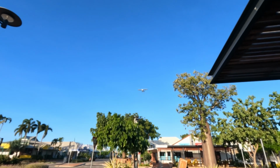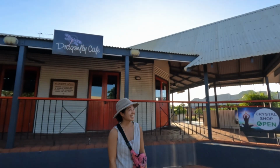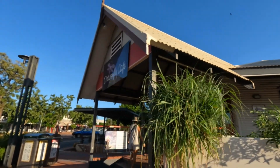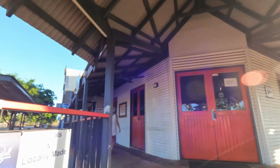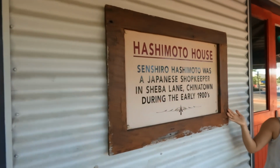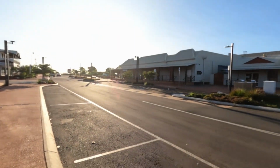The Broome airport is very near, so sometimes there are planes passing just above you when you watch the film. That's cool. The Japanese influence is very important in Broome. Some shops have a Japanese history, but there are also some street names in Japanese.